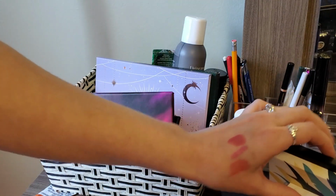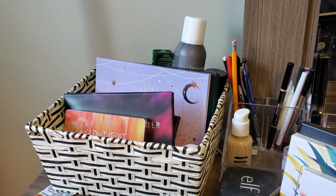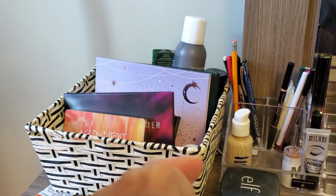1, 2, 3, 4. I'm missing one. Oh, it's in this drawer. We'll get that in a second. Those may find their way back into this basket. I'm not sure. I might reach for other things.